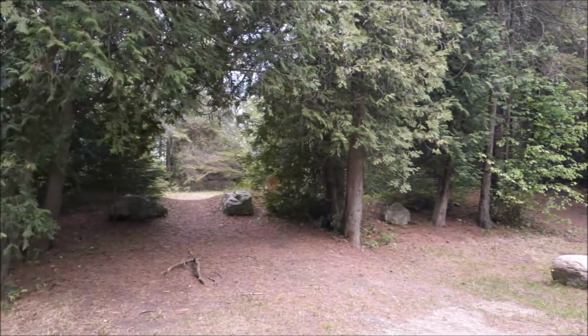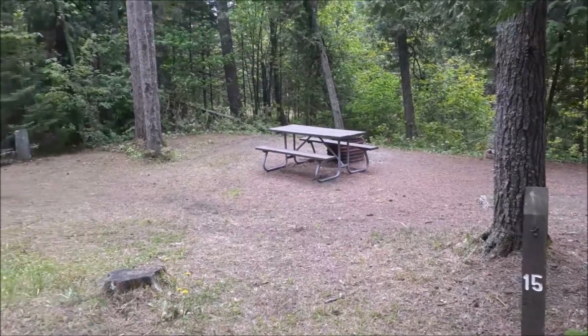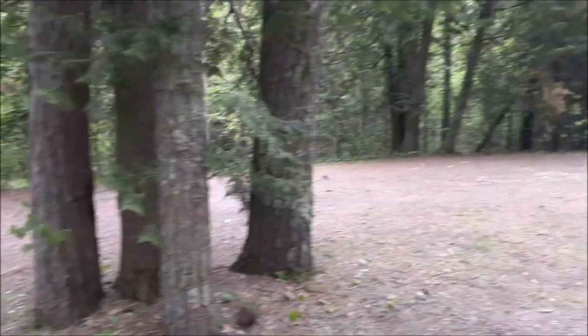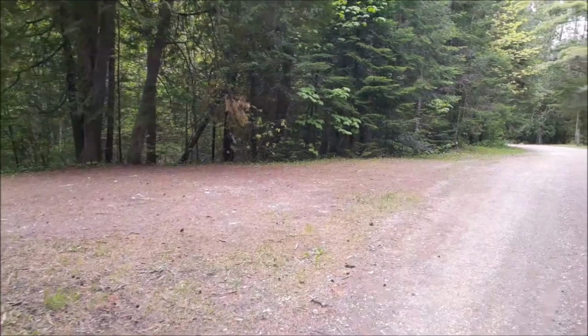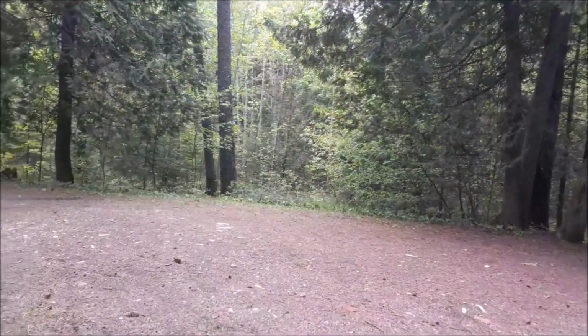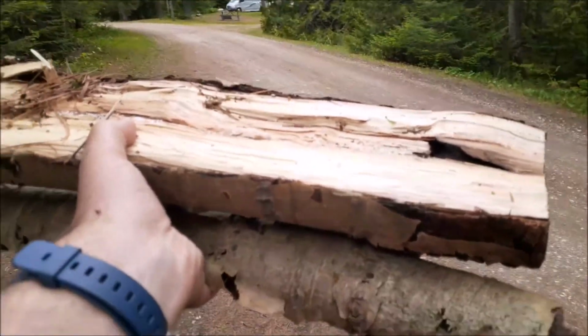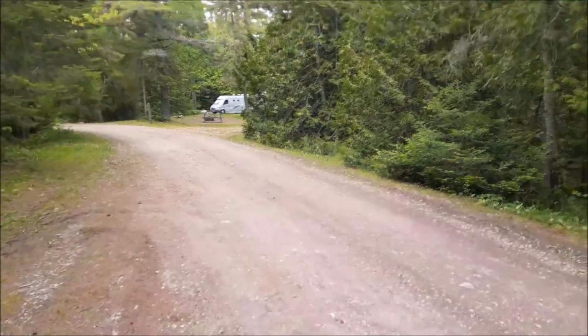And there's a path to the lake. I'll show you the lake. This is site number 15. This would probably be a pretty good site for somebody with a travel trailer, because right here there's the road, but right here you could back right in here, and with your blocks and stuff you could probably get level. And somebody left firewood, so we got that.